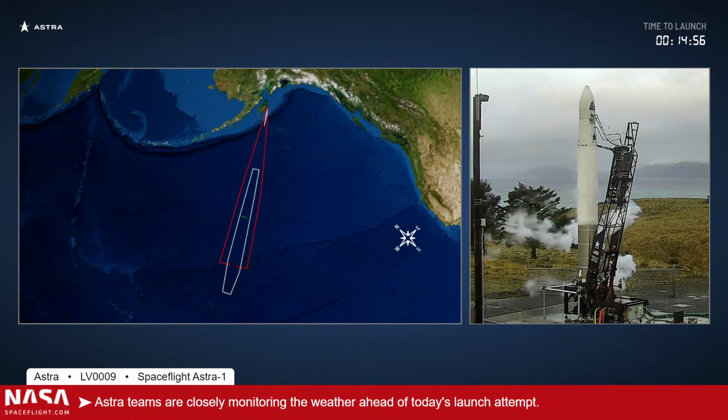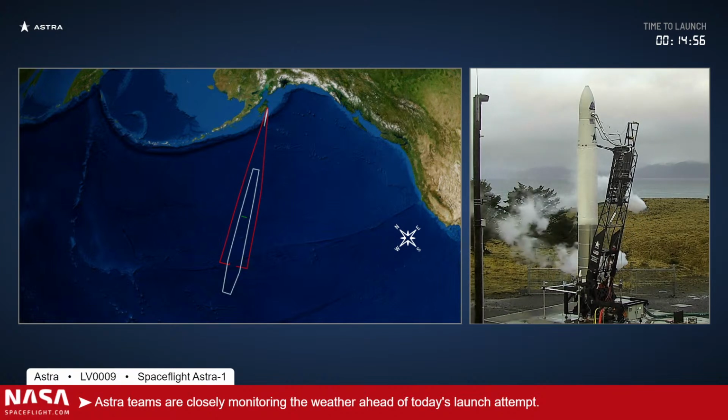And talking about the mission profile and the payloads on board, SV asks, what is the mission profile for today's flight? Sure. So we are heading to a target orbit of a 97.5 degree inclination and an altitude of 525 kilometers for the LV-0009 flight, the Spaceflight Astra-1 mission. It's our first mission with Spaceflight as a launch services provider. We are very excited to be working with them today.